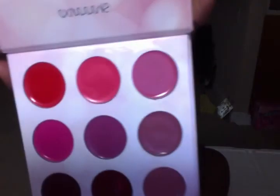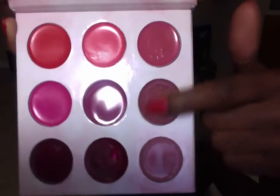And yesterday I was trying out the lipsticks in the Shan XO palette. So I'm going to do that again. And I'm just going to mix. Let me show you all the colors. There we go. I'm going to mix this one and the one above it again to create a really nice nude.